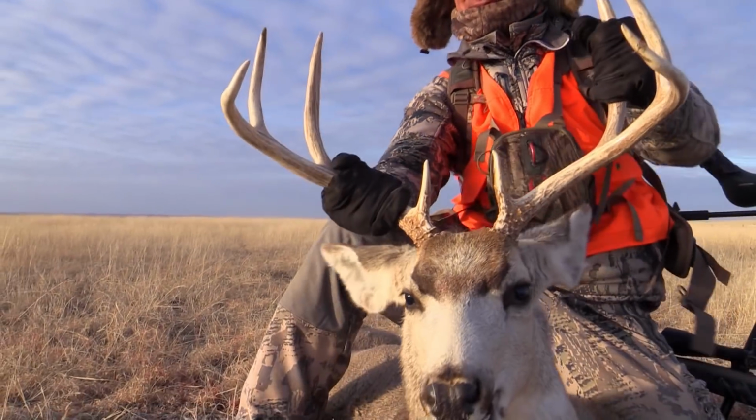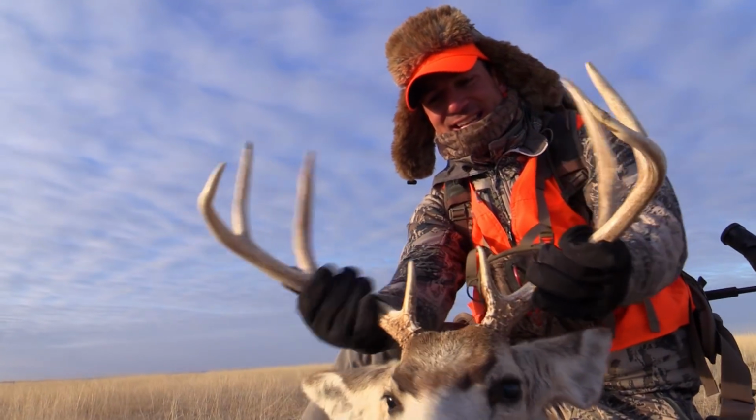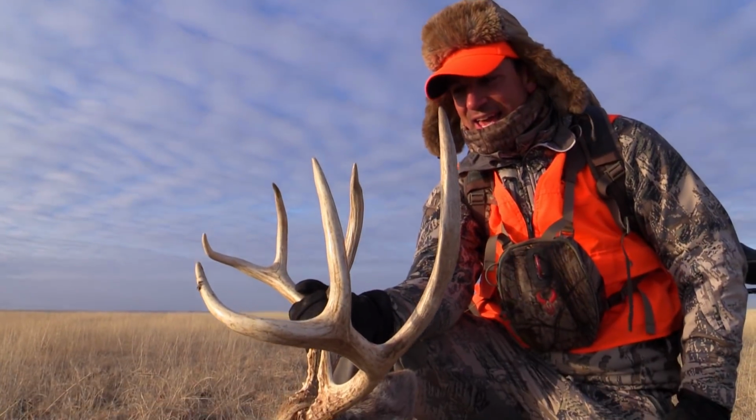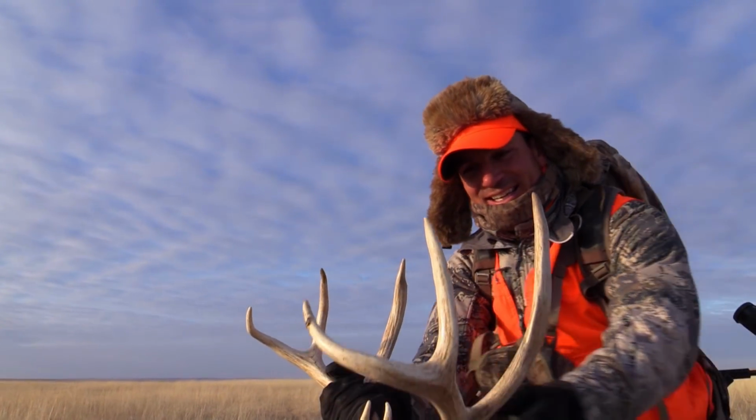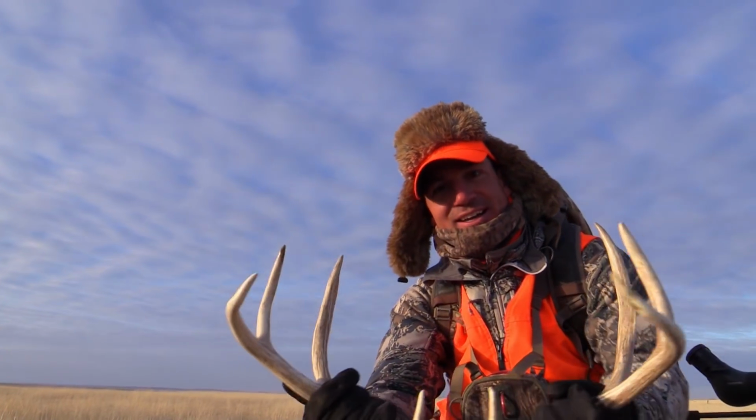Hey. There he is, man. Look at that. My first muzzle. Look at those eye guards. That is awesome. He almost looks like a whitetail frame, doesn't he? Spitting image of about a 145-inch whitetail, 140-inch whitetail.